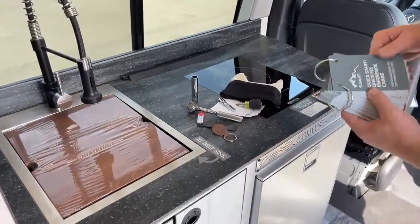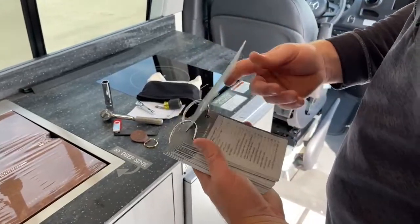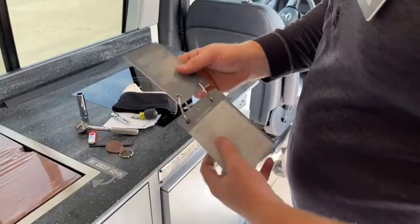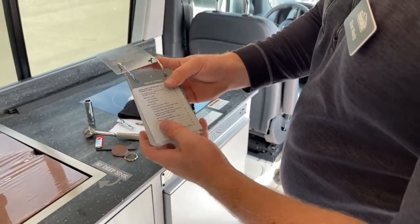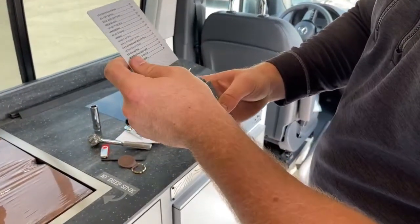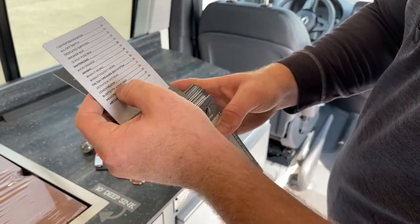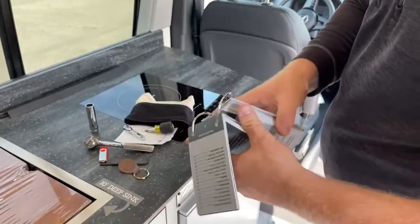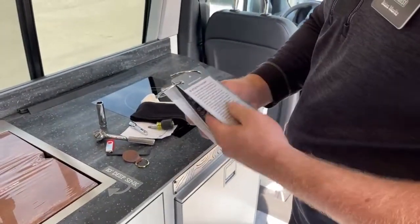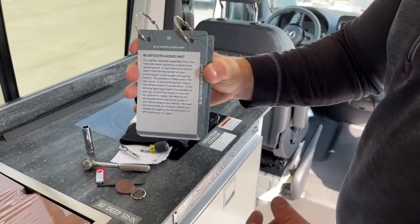Now, this right here is one of my favorite things about the Antero Vans. This is essentially your owner's manual. Instead of like the other manufacturers where you get a full bag of manuals, Antero Van broke it down by system. So let's just say we want to see how to work that Kenwood Bluetooth audio unit. We go to page 35. And this is pretty much a step-by-step instruction on how to connect your phone to that Bluetooth unit.